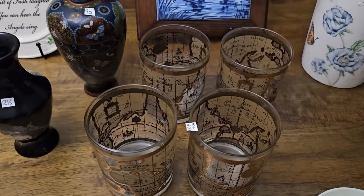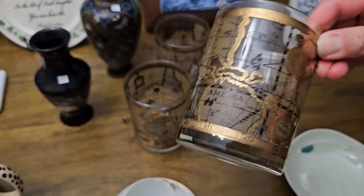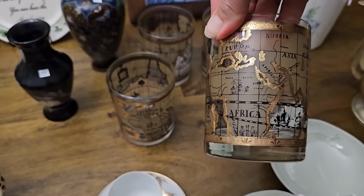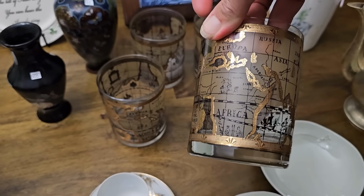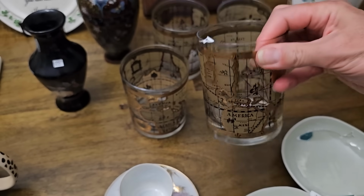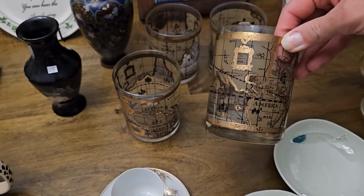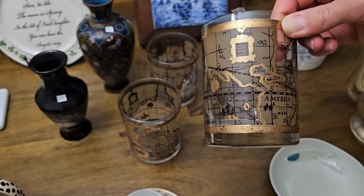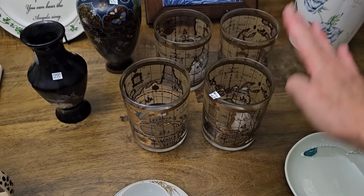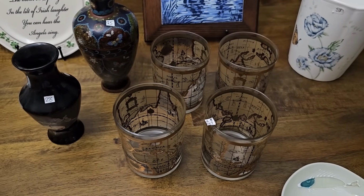A set of glasses here by Sarah. They are gold. They are a map of the world, an old globe, if you will, flattened out. Just beautiful. They're in lovely, lovely condition. They are a little similar to the Culver glasses, but the design is fascinating. They are, as I said, in lovely shape. There's 4 of them. I am asking $48 on the set.